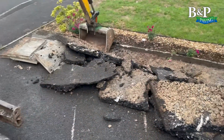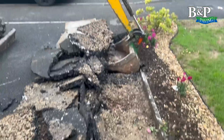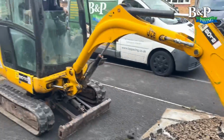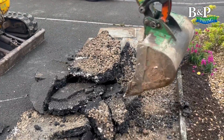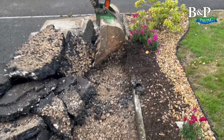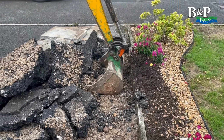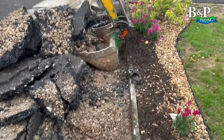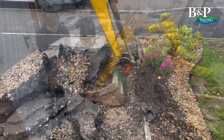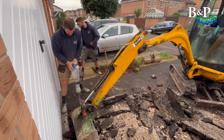Right, so Chris is using the toothed bucket to lift and break the tarmac. It's absolutely amazing. Oh, here comes the edging. If we're lucky, we could hit a gas main. Let's fold it up. Getting stuck in as usual.